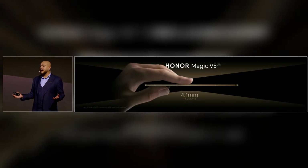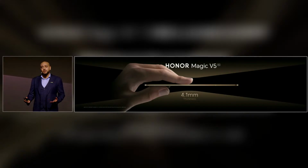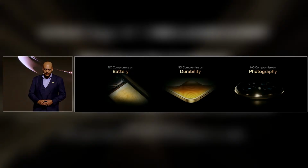But as we have seen, quite a lot of foldable devices have been launched by different brands across the market. Unfortunately, if we take a closer look at these other brands, we can see that there is some compromise. They either compromise on the battery, or the camera, or the durability, or some more functions. But here at Honor, we believe that our consumers deserve the best. So simply, with the Honor Magic V5, there is no compromise in any element of the foldable smartphone.